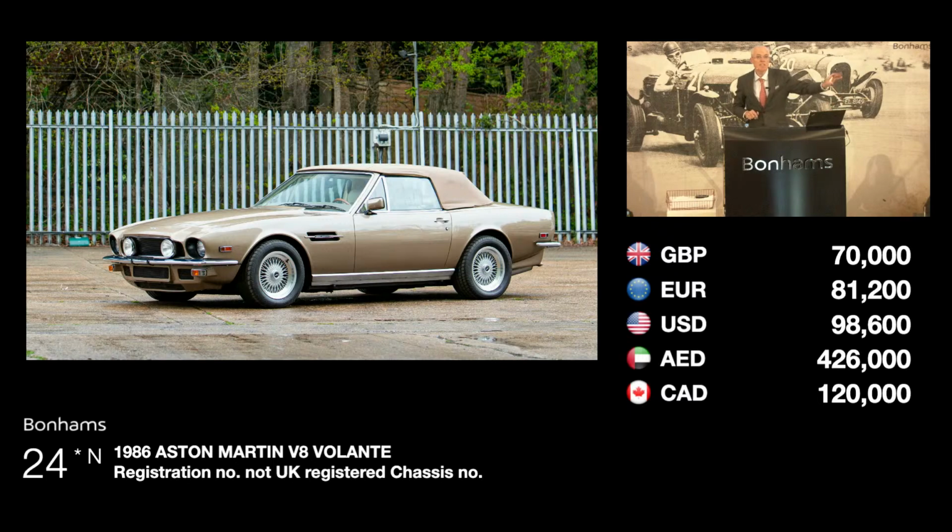70,000. Do you wish to come in, sir? No, 70,000. No, it's with you. Don't bid against yourself, Danny. It's an expensive way of doing it. 75. Now it's against you. 75. 80. 80,000. At 80.